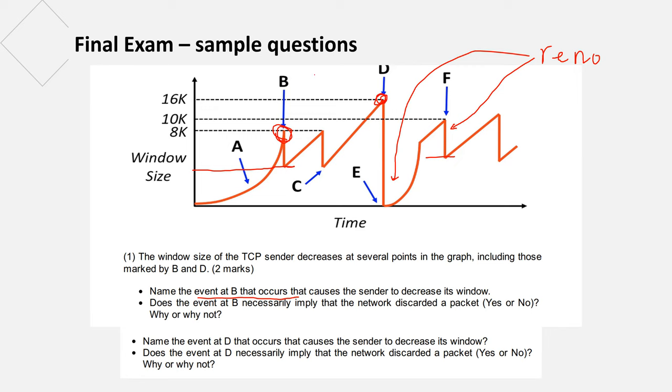So both events are packet loss. Both B and D are packet loss, but what kind of packet loss? At B, we have a fast retransmission, so we just cut the congestion window by half. And at D, we have a timeout event, so we go back to one. So that's the difference.